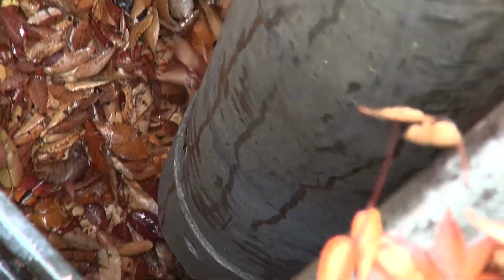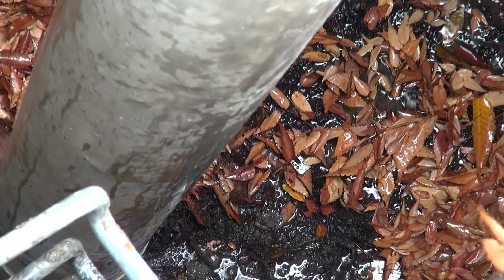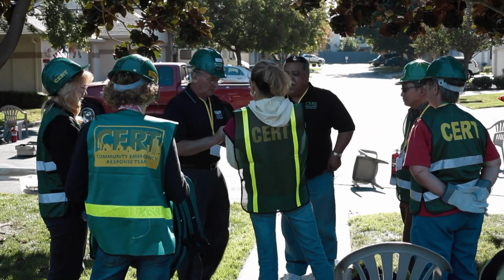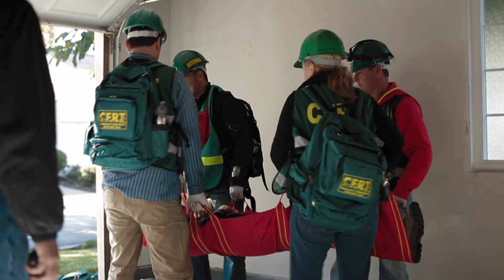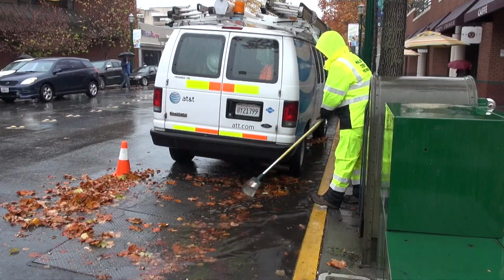Citizens can call if they need support for that, and the city will go out and support them. In addition to that, if the event gets more than what we can handle, we also have the ability to tap into volunteers through our CERT program. And CERT is there to support us, to help us in our response to any kind of emergency. In this case, it would be flooding.